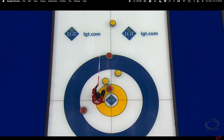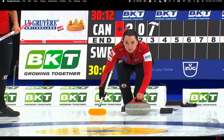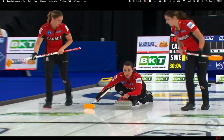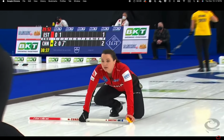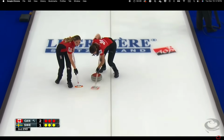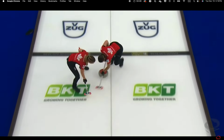So Team Canada could do a couple of things here. Obviously, they could rip the yellow one into the red into the yellows. But they see an opportunity now with the amount that Val can see of that red stone that's top 12, that they could actually run it back on one of the yellow stones. Really gotta go. Yep. Really want to get by this top one.